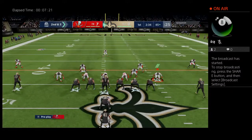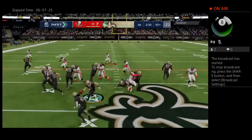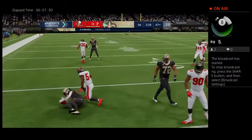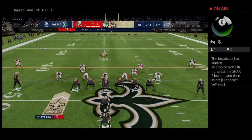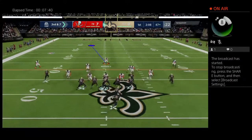2nd and 5 after the 5-yard completion on first down. Breeze leaves this one with Kamara, and he'll lose yardage here, back at the 47. Now they're going to be dealing with a 3rd and 7. Is that one officially a loss of 1? A loss of a yard on the play. Brings up 3rd and 7.